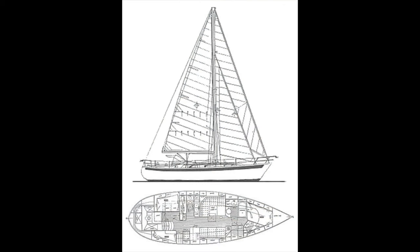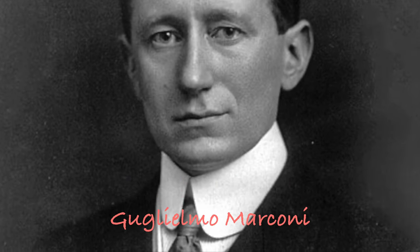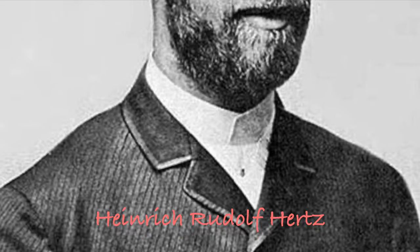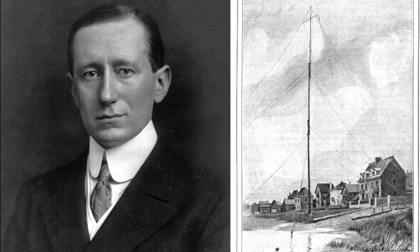Boundless is a Bermudian cutter, referring to two headsails instead of just one. A little fun fact, you may also hear it called a Marconi rig, because of the unrelated fact that, sorry for the pronunciation, Guglielmo Marconi, an Italian inventor born in April 1874, grew up and became fascinated with the electromagnetic waves proved to exist by Heinrich Rudolf Hertz, a German physicist, in 1888. Marconi then developed antennas and equipment that achieved the first transatlantic radio transmission in 1901, which he won a Nobel Prize for.